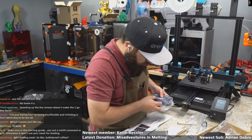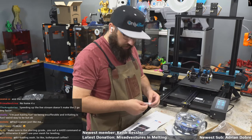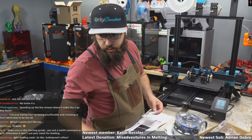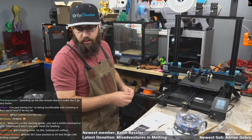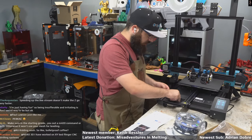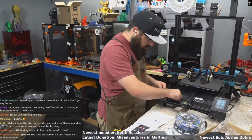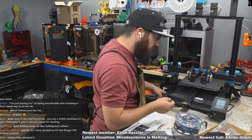Okay. So where is the SD card? Let's put the SD card in and see what we got. Oh, I've got to load filament. Well, first, let's see what we got. I've worked on an XY bedslinger. Yeah, I worked in a tool shop. We had massive CNC machines. Okay, print.